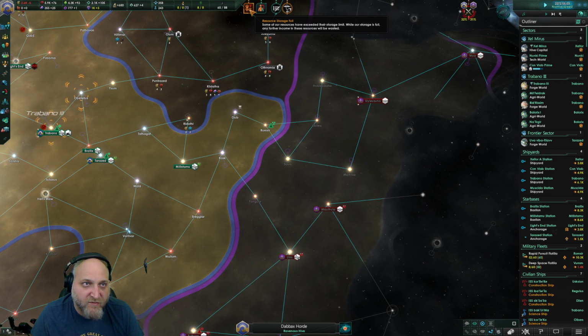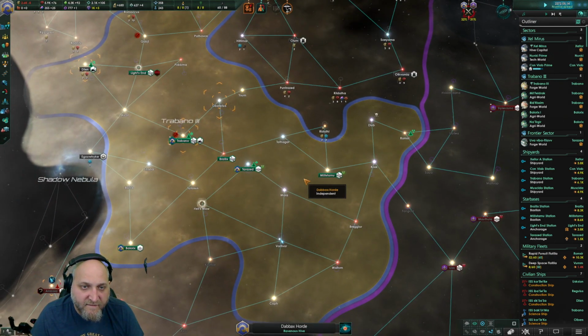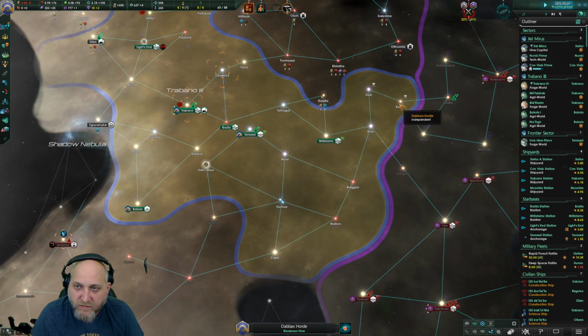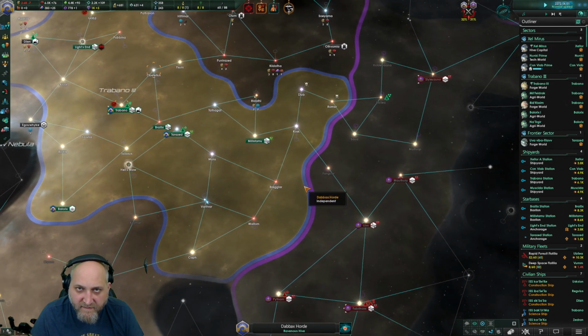What is this saying? We have a resource towards. Yeah, our unity, our influence is very high. What is this? Piracy. Interesting.